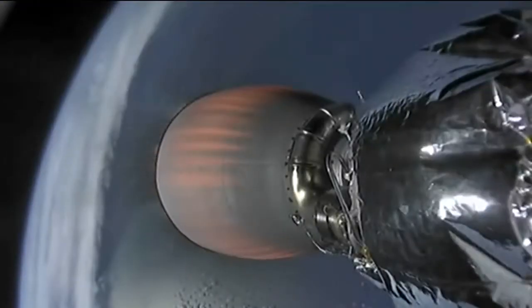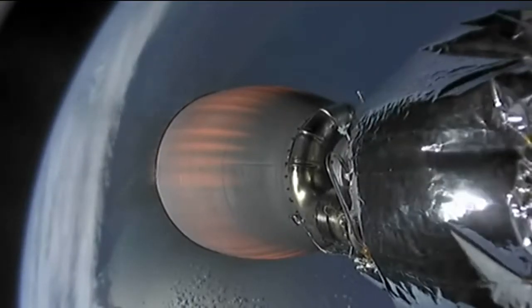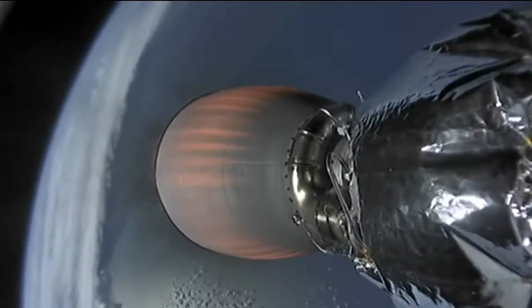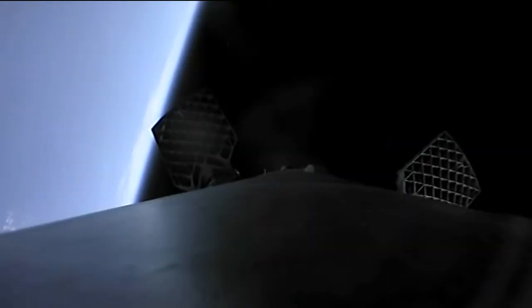Stage 1, boost back burn is shut down. Right now you're seeing the camera kind of flipping, and essentially you're seeing two camera views. Oh, you actually just see the nose cone flew past there. That's a nominal jettison of the nose cone. There, it's a shot from the first stage. There's the hypersonic grid fins expanding to help steer essentially this rocket towards the drone ship. Trajectory.